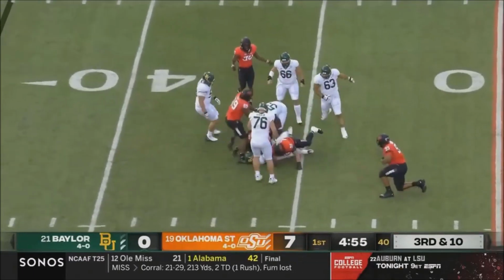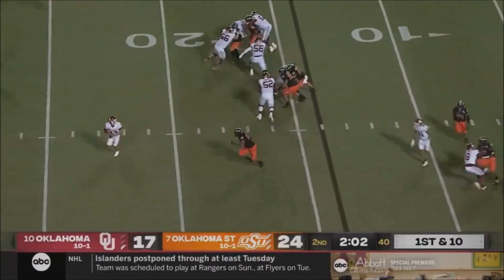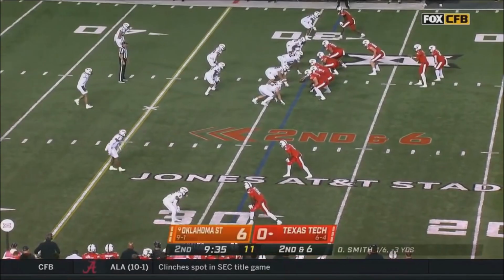Bohannon sacked back at the 44-yard line. Momentum changing play near the end of the half, and Williams back pedals and throws it to the 11-yard line. It is self-induced errors.